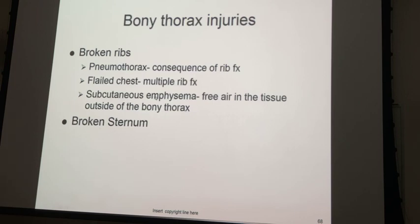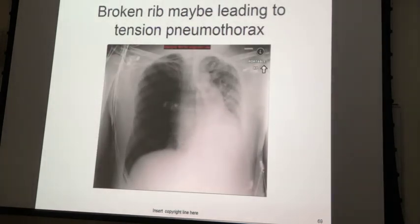So that can lead to subcutaneous emphysema, and that's where we've got free air in the tissue outside of the thoracic cavity. And the first time you feel it, you won't forget it. It's pretty nasty. A broken sternum is fairly rare, but it does happen. So a broken rib may lead to a pneumothorax, and a pneumothorax may lead to a tension pneumothorax.